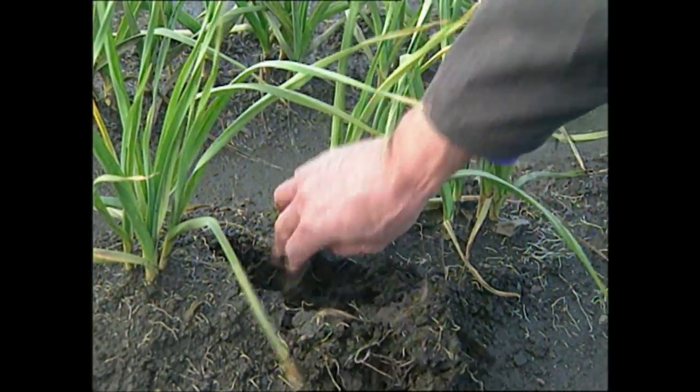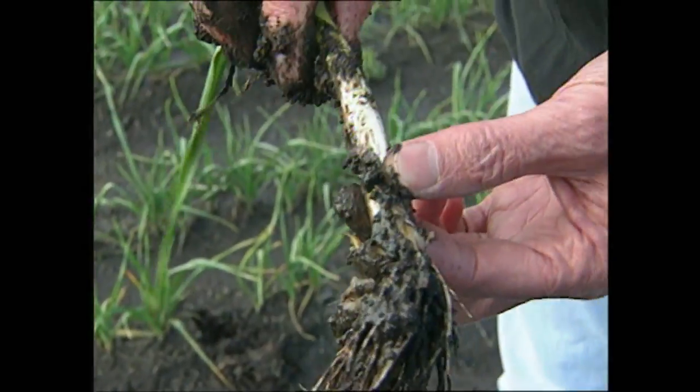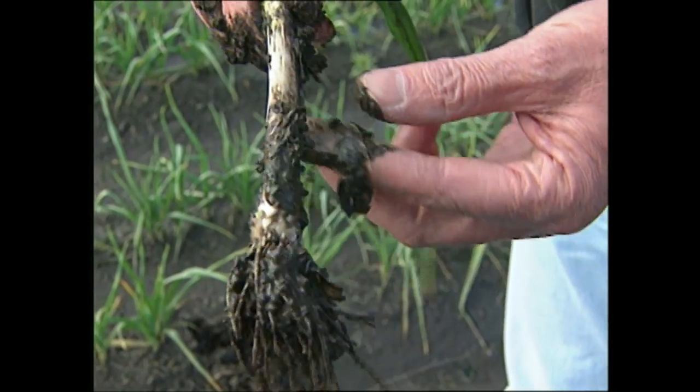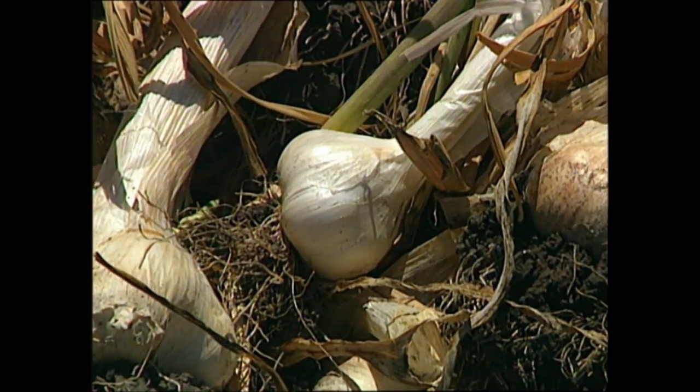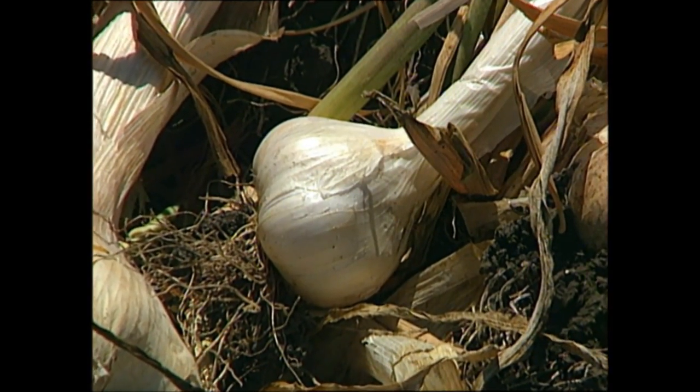A lot of it's growing in the wintertime. It sets the root system mostly. And then as the garlic gets bigger, that's when it starts forming its cloves and we make a bulb. If we don't have warm weather, we won't have good garlic.